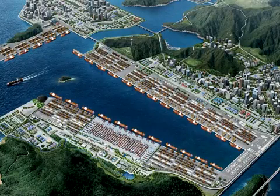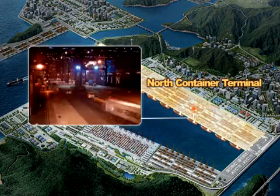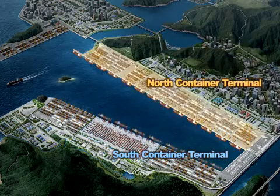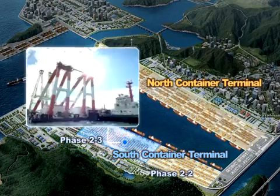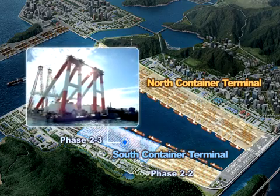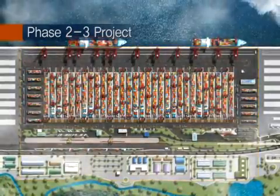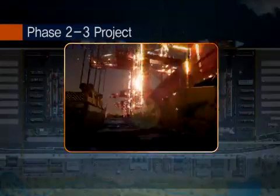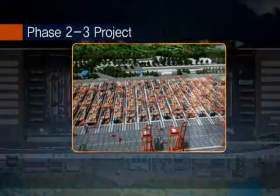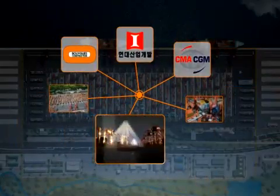Busan New Port is designed with a total of 30 berths, among which 6 berths of North Container Terminal are under operation. Phase 1-2 and 2-1 at North Container Terminal and Phase 2-2 and 2-3 at South Container Terminal are under construction in order. Phase 2-3 project, the key position thereamong, is the first automated terminal with a vertical layout. Hyundai Development Company and Bouygues Travaux Publics from France are working jointly on the landmark terminal of Busan New Port.